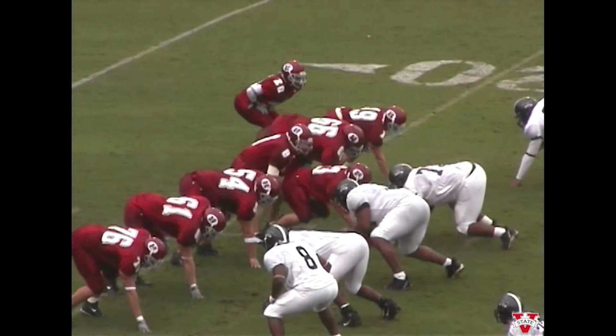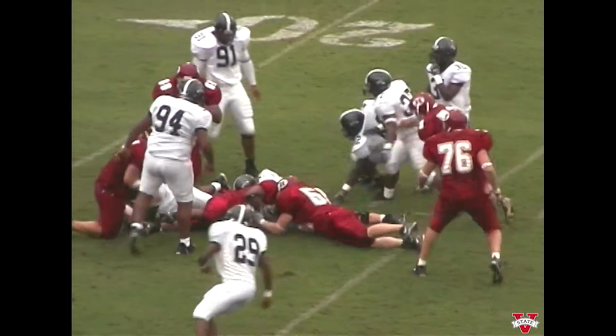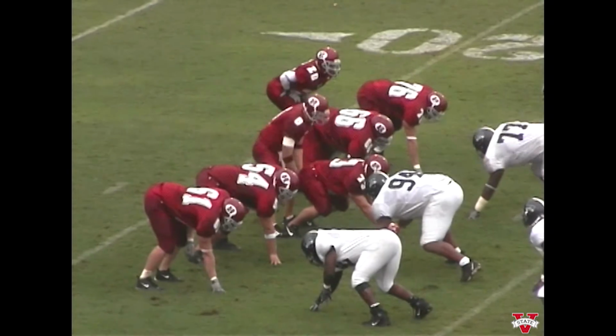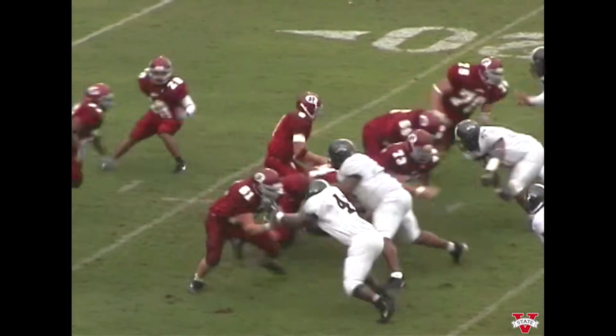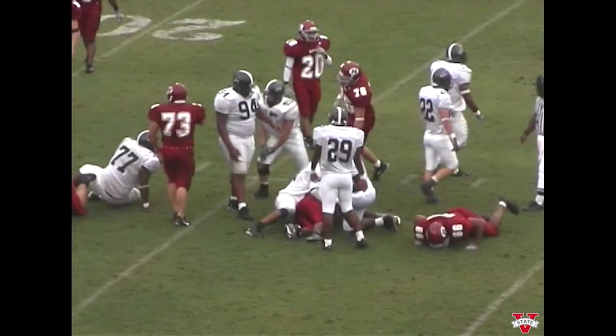First and 10 for the Reddies from their own 21-yard line. Christensen with the handoff to the fullback, and he gets about a yard. The fullback for the Reddies on second and 9. Quarterback, inside handoff to the fullback again. A good tackle from the Valdosta State interior line.